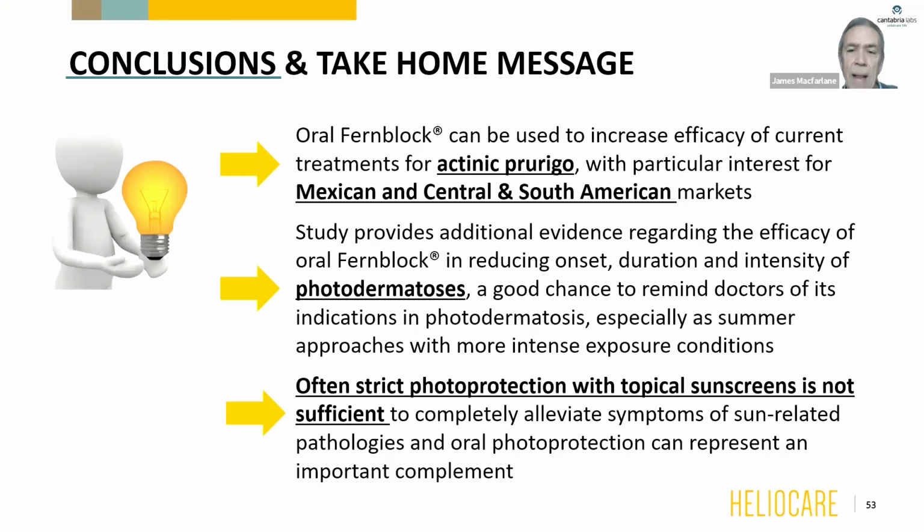Okay, so this study done in one patient can be a good opportunity to go back to the doctor to remind him or her of the use of Fernblock more generally in photodermatosis in the sun and in the summer period, and the additional benefits that we can get from adding oral to topical sunscreen.